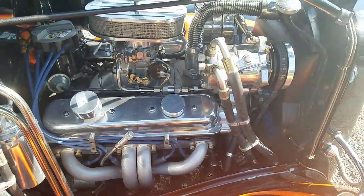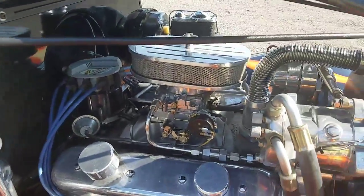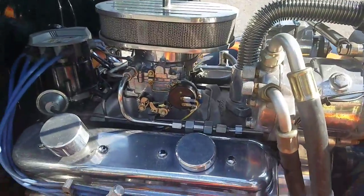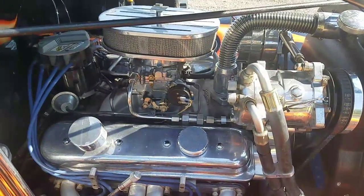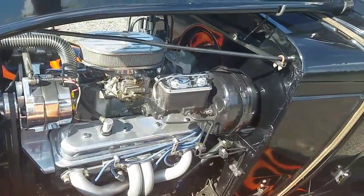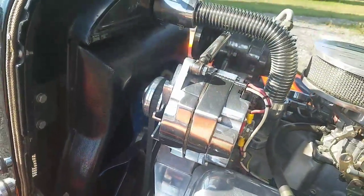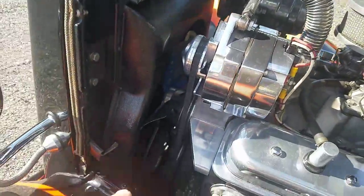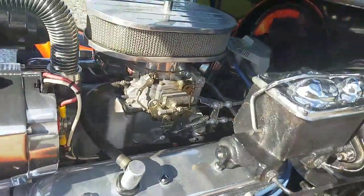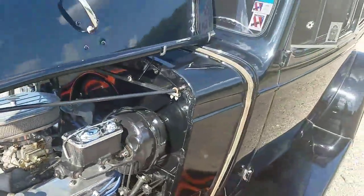Air conditioning is set up as vintage, XL HEI style distributor, single feed Edelbrock carb on an Edelbrock intake. Power brakes, rack and pinion, some other billet brackets and stainless upper hose, aluminum fan, firewall is detailed nicely.